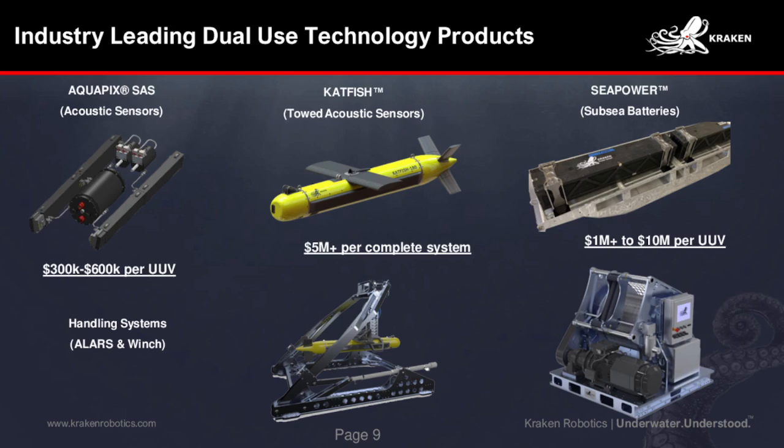Our secret sauce where we started a few years ago developing synthetic aperture. One of the few companies globally with a proven SAS product offering. We've put our systems on more than 20 different AUV and ROV platforms. What does SAS give you? It gives you ultra high resolution at range.